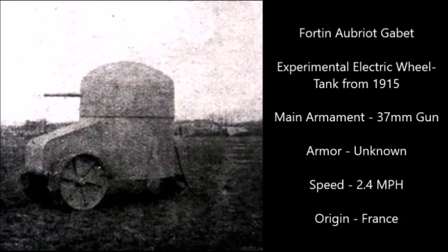Number three, the Fourteen Avaret Gabet tank of 1915. The 14 tank was an experimental electric wheel tank from 1915. This vehicle was designed by the French military during one of their many experimental programs in which the French military were trying to design their own tank.